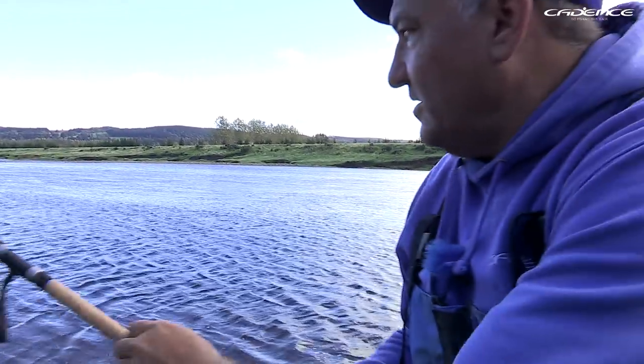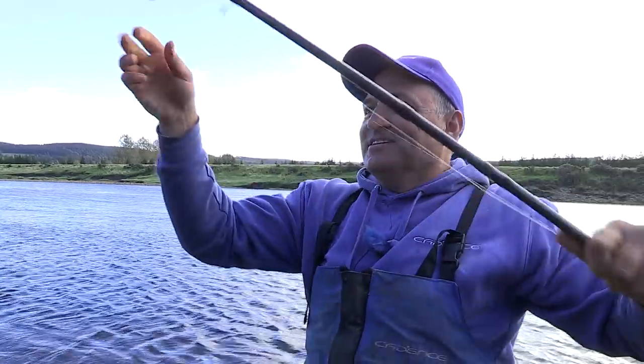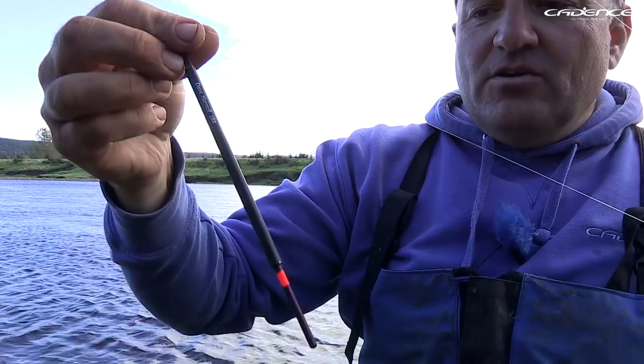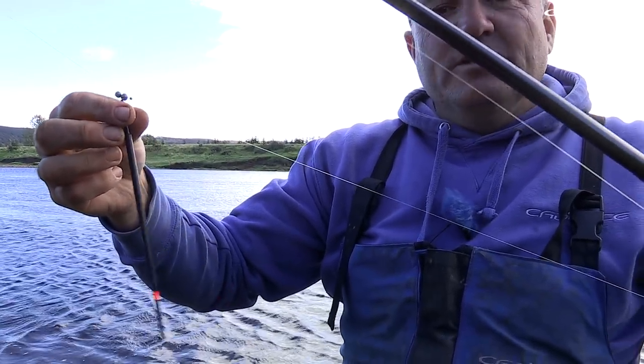I did set up a smaller insert waggler. This was a 5BB Dave Harrell. I caught a few fish on it, but it just wasn't heavy enough and long enough for these windy conditions.